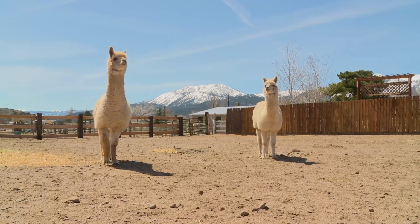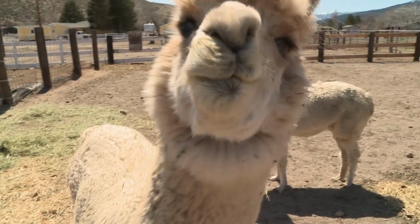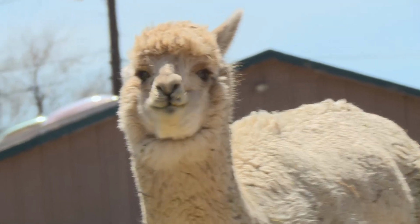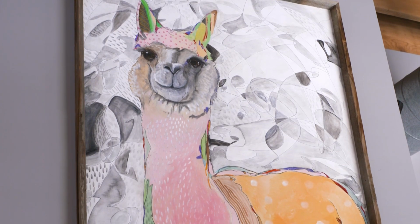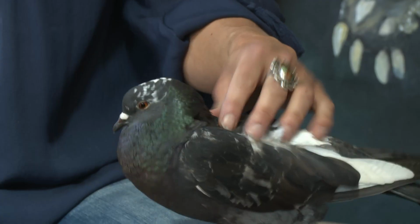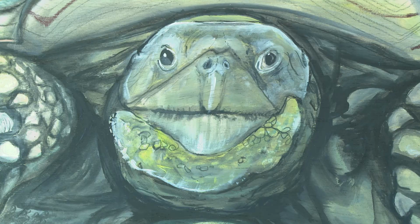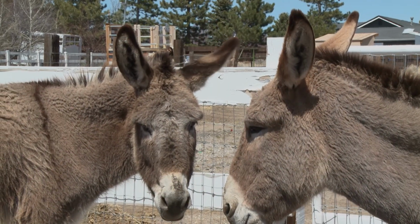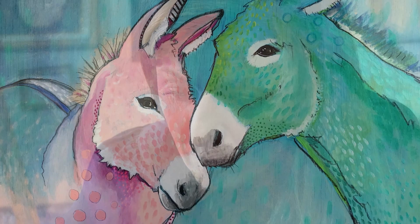Right now, alpacas are kind of popular, and they've got their crazy little cartoony faces. So those are good ones to paint. I've painted the pigeon, Tubbs, a couple times, and my tortoise, Phineas. The donkeys have made it into a couple paintings.